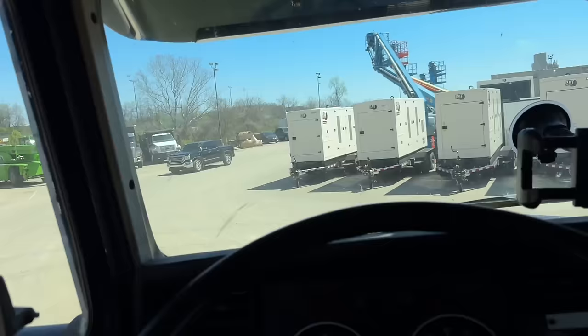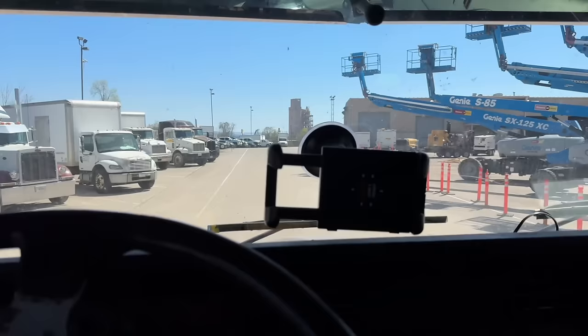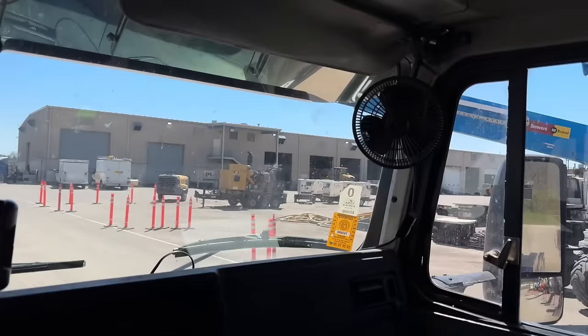Don't be over looking at them. God dang it. Guys, I love hauling stuff. But my problem is I want a piece of everything. I don't want to just do one thing. I want to do all of it. And there's not enough meat to go around.